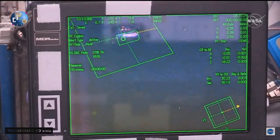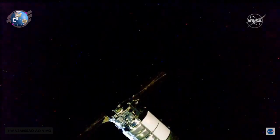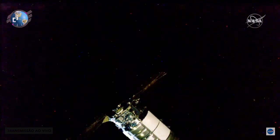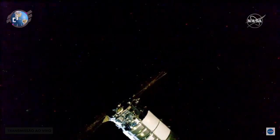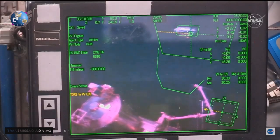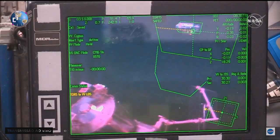As the series of checks continue at this 30-meter hold point, there will also be a go, no-go from the flight controllers, making sure everything on their end checks out before the final approach to the station. Again, this 30-meter hold is a very important milestone because the next one will be the arrival of Cygnus at the capture point, about 10 to 12 meters from the International Space Station. And you can see the robotic arm at the bottom of your screen now. That robotic arm is in position and ready to reach out to capture the 7,500 pounds of cargo traveling today.